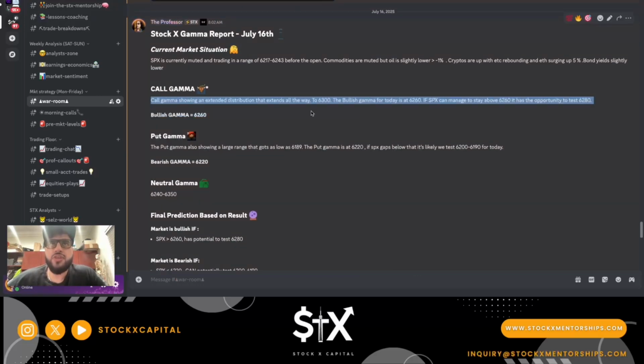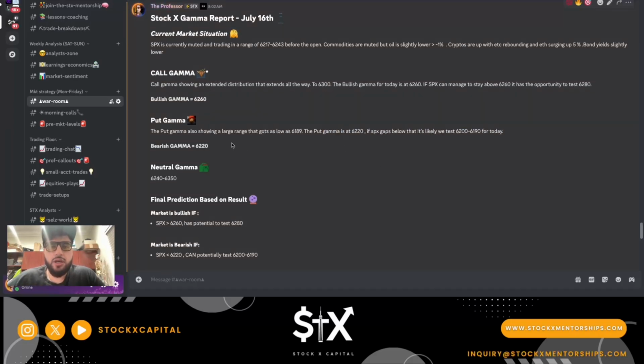So we pretty much said that the call gamma had a reach of 6,300, but the bullish gamma was at 6,260. Okay, that's where SPX has momentum and the bias is to the upside. The put gamma was at 6189. Sorry, the put gamma was supposed to be at 6220 is what I meant. Sorry, this was supposed to be 6180. There's a little typo there. But anyways, regardless, our bearish gamma was at 6220 and our bullish gamma was at 6260.